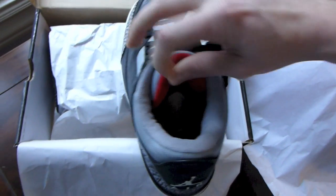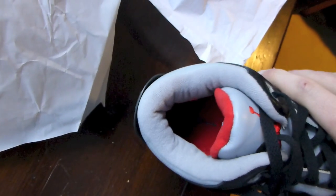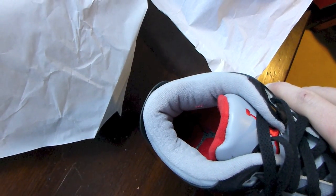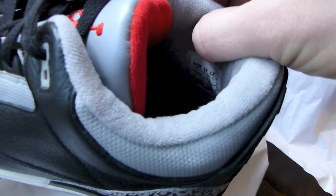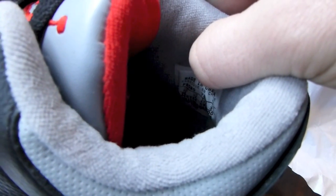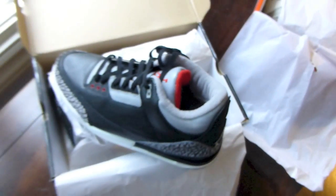Difference between these and the Countdown pack. You see the heavily padded inner lining going down. Got your red insole with the black Jumpman rather than the CDP patch. Not sure if I'm going to be able to give you guys a shot, but hopefully you can see. It says promo Y3, but I also will flash a picture right now.